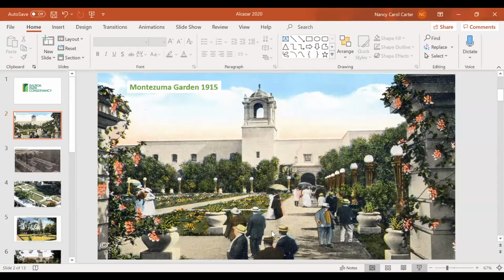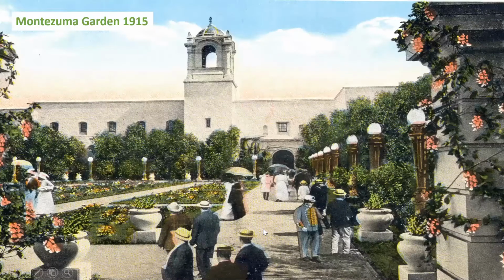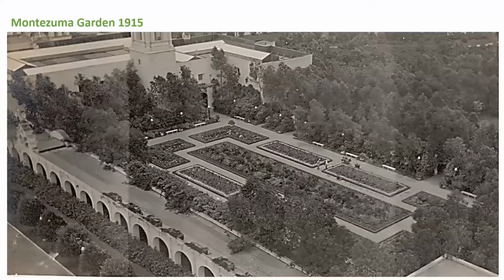All right. So today's Alcazar Garden was first known as Montezuma Garden. It was created for the 1915 Panama California Exposition, and it was supposed to be a place of quiet retreat from all the hustle and bustle of the exposition crowds. This vintage postcard shows how the surround of streetlights made the garden also a favorite place for an evening stroll. Looking down from the California Tower, elements of the 1915 formal Spanish garden design are revealed.